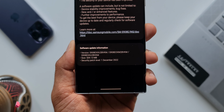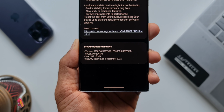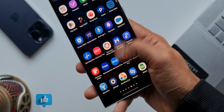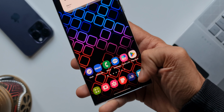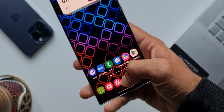In the changelog, overall stability of functions improved. The security of your device has been improved. There is no new feature which is being added here. However, this is a very important update because there are still a lot of devices which are facing some issues after One UI 5.0 update. Most importantly, the battery performance of the device should improve with this update.